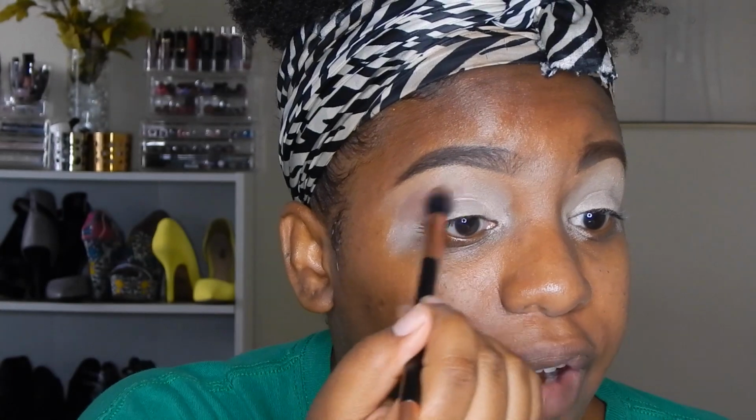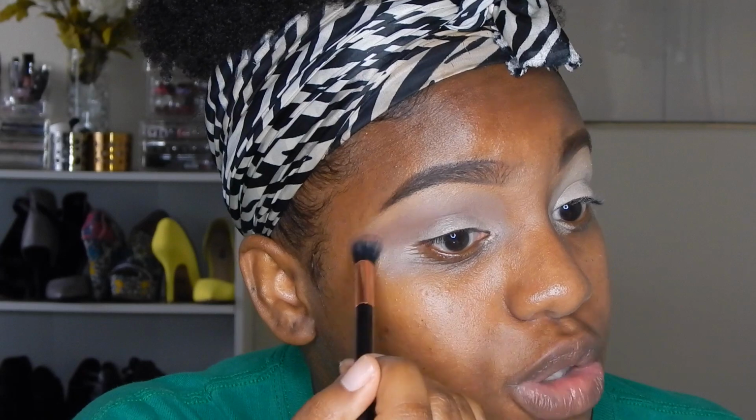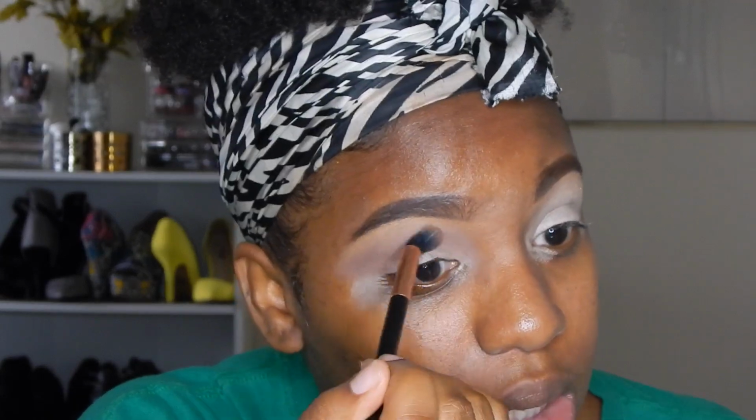So just be careful. And I'm just going to go in, and I'm using this Profusion blending brush to kind of just blend that into the crease and out. And I'm going very lightly because I'm doing something really, really simple.